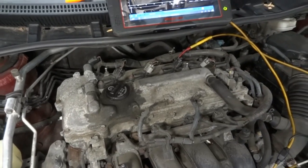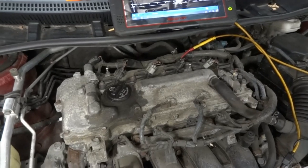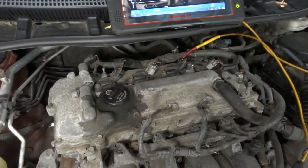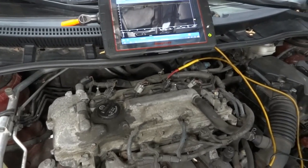So I will turn off the engine. I'm gonna order the coil, and then once the coil comes, I will bring you guys back up so we can install a new coil on this cylinder. Once we put a new coil here, this engine will stop misfiring. So I'll get the coil and then I'll bring you guys back up.